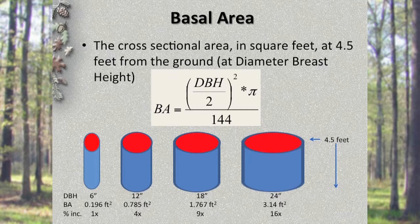So the area of a circle, if you recall, is pi r squared. So we measure diameter, we divide it in half and square it, and we measure basal area in square feet per acre. So we convert those square inches by using the 144 square inches per square foot.